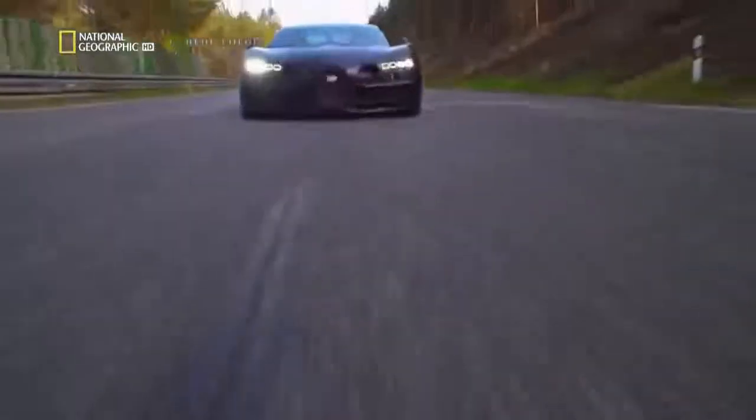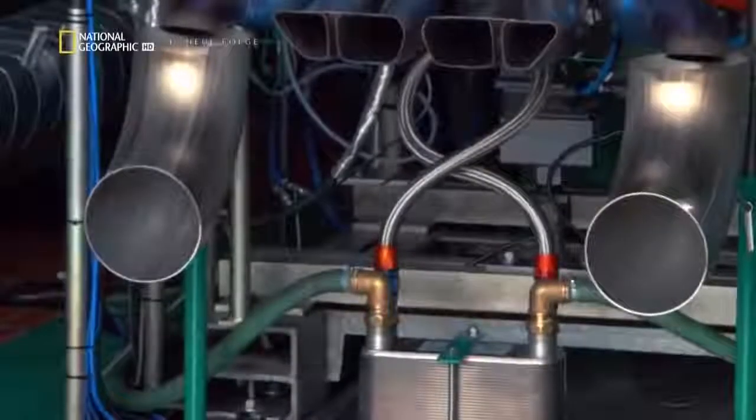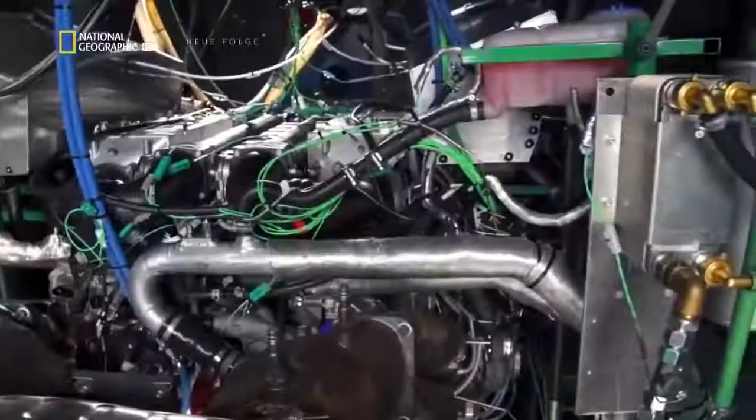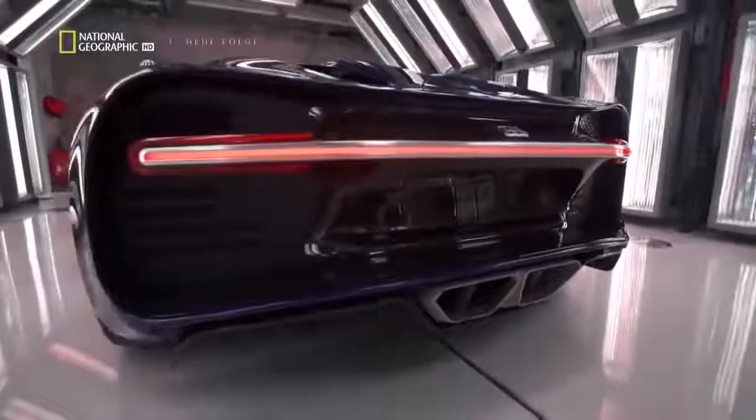Heat management is a big challenge for such a car. If you have a combustion engine with 1,500 horsepower, you have more than 3,000 horsepower as heat reaction. 3,000 horsepower is enough energy to run an average house for over 2 months. Finding a way to dissipate it comes down to the stroke of a pen and a cutoff line.